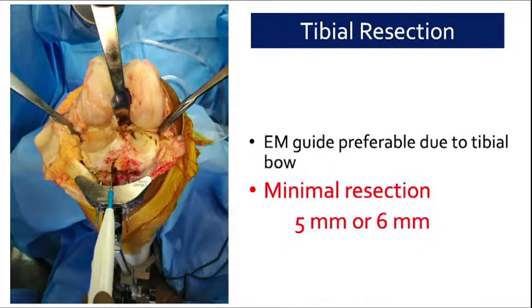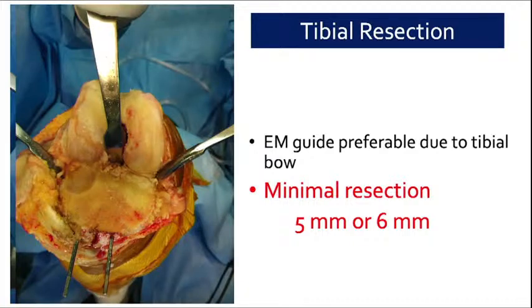then you know that you have to keep your bone cuts very minimal, starting from the tibia to the distal femur, not only in the distal femur but also in the proximal tibia, just 5 mm, sometimes even 4 mm, has to be kept. So get the tibial resection correct. Whether to cut 90 degrees to the mechanical axis or not is debatable, but at present in a valgus knee, manually take it 90 degrees to your mechanical axis.